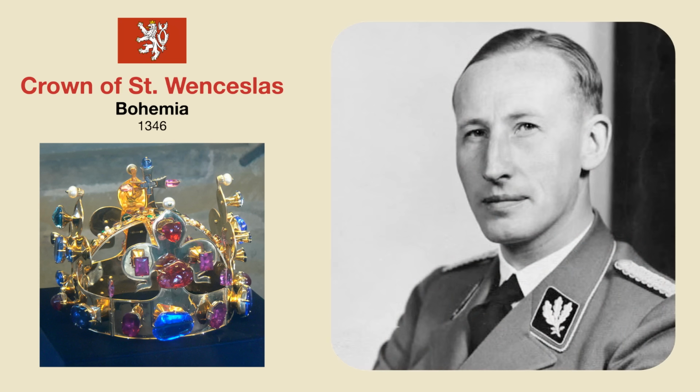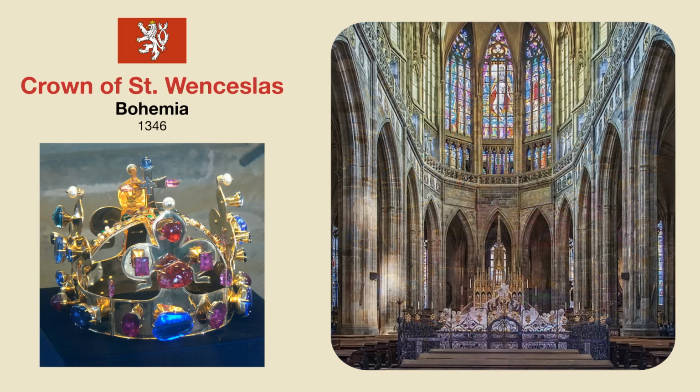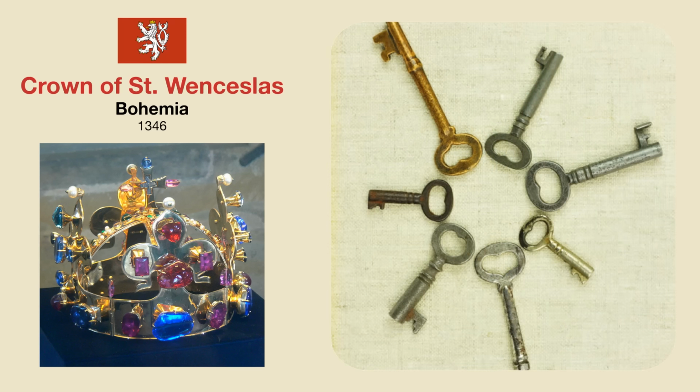Supposedly, one of the Nazi leaders who governed Bohemia during World War II secretly crowned himself, and because of this, ended up being assassinated the following year. This crown is also interesting because although it still exists, very few people know its exact location. It is locked in a secret vault within the St. Vitus Cathedral in Prague, and seven different people have seven different keys needed to access it.